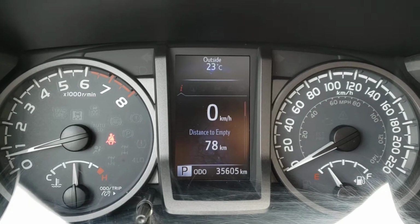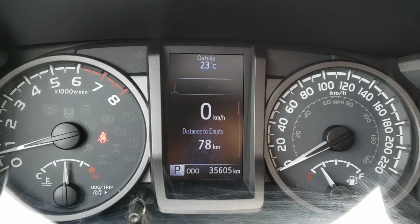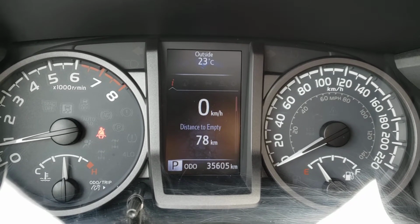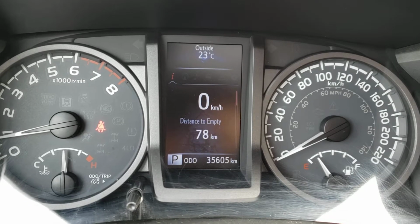If we go and take a look up in the screen that I mentioned, you've got the exterior temperature up at the top, as well as a nice silhouette of some mountains with a nice blue hue. At the bottom, you've got the year that the truck is in, as well as the odometer, and you can see that this truck only has 35,605 kilometers on it.